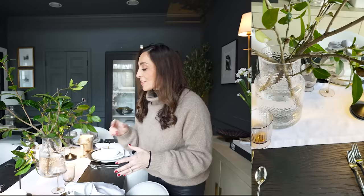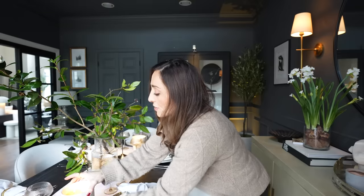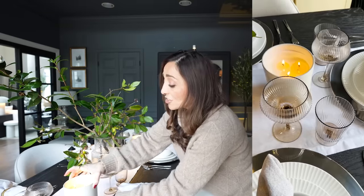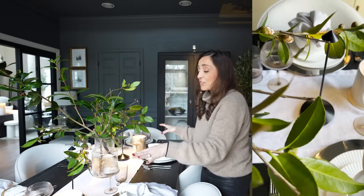It's wonderful. I also have candles going in here. These are the ones that we got at IKEA. Let me see, I can't remember the scent. I'll have to put the scent down below. I got a couple of these. They were actually really inexpensive, and I got a couple so I could have one at each end of the dining table.